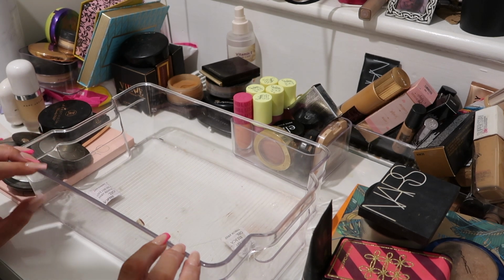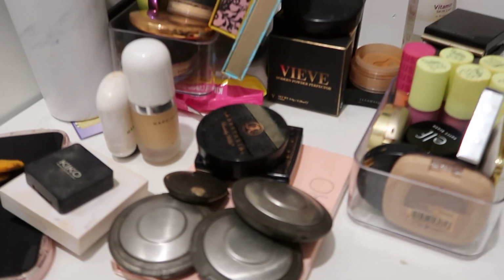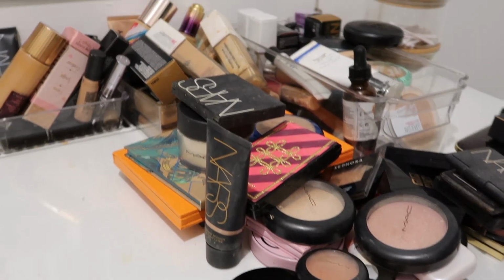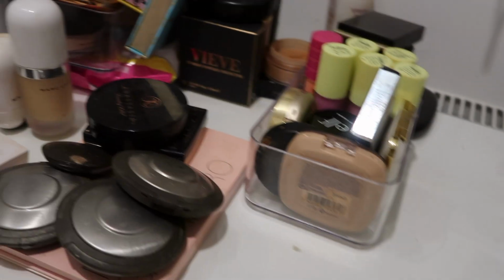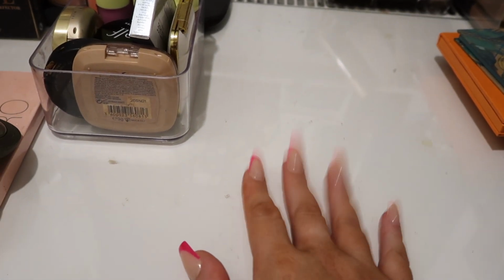Yeah, that's that sorted. The rest is now just eyes, which I think I will just do in one last video. I've already put some of the foundations and stuff away, but this is all we're keeping, and this is all we're decluttering so far. I feel like this is obviously more than what some people have in their own collection that I'm just decluttering. It's just ridiculous, but I'm feeling very, very good. And I will see you for part 3, which is going to be eyes, and then that's it.